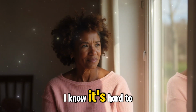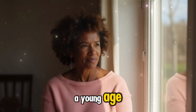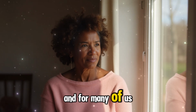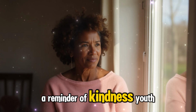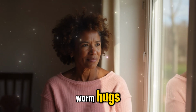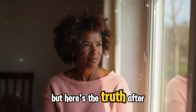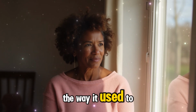I know, it's hard to hear. Baby pink is one of those shades we're taught to love from a young age. It feels gentle, it feels lovely, and for many of us, it represents a kind of comfort, a reminder of kindness, youth, warm hugs, and maybe even the younger version of ourselves. But here's the truth. After 60, baby pink doesn't always love us back the way it used to.